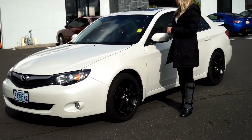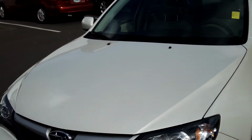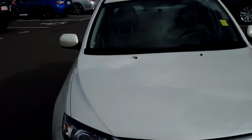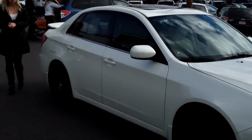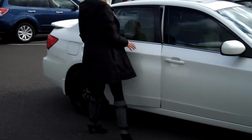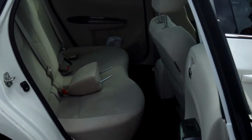This is your virtual tour of the 2011 Subaru Impreza. The stock number for this vehicle is S139177A. This vehicle is a four-cylinder, 2.5-liter automatic four-speed with overdrive and sport shift.